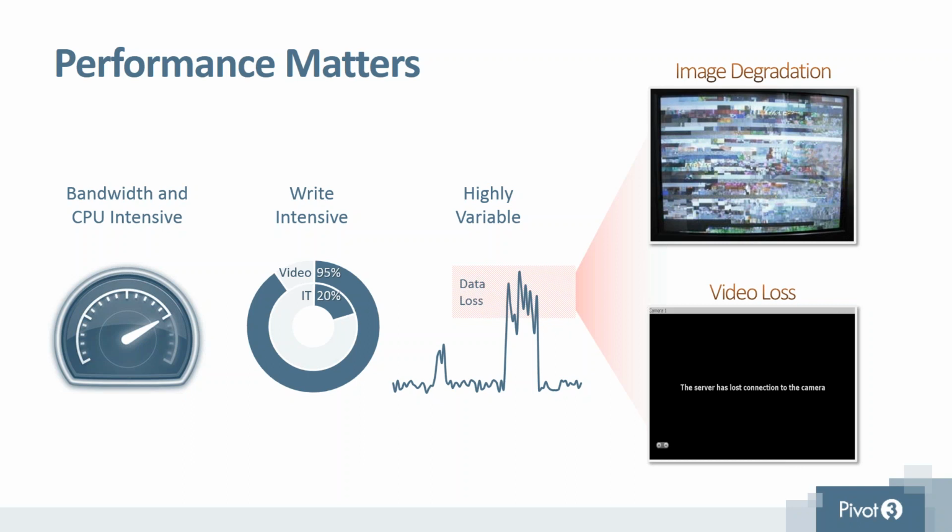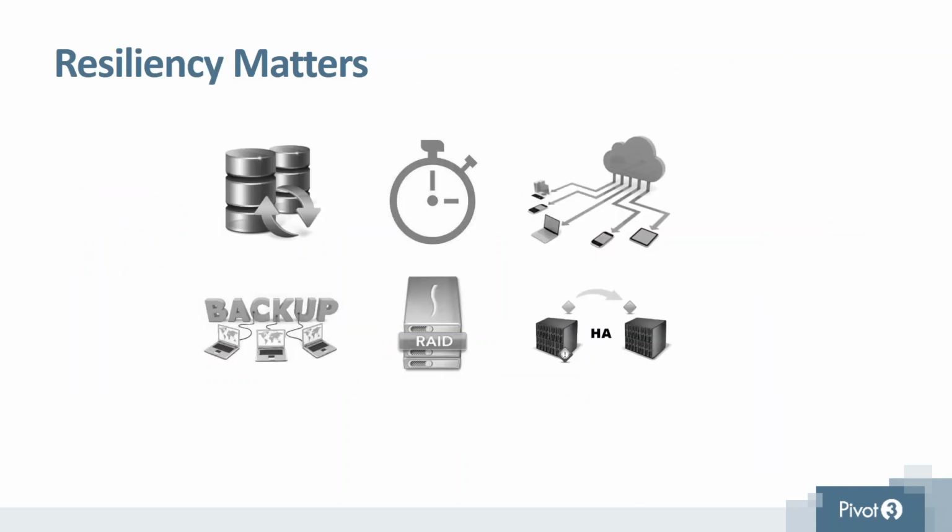The other thing that can happen as we lose frames is we can actually lose entire segments of video. The bad part about this, not only that we're losing it or that the image becomes degraded, is that we don't even know this is happening until we go back and try to review that recorded video in the past. So these are some really, really bad things that happen when your system can't perform well enough to take in, or what we call ingest, all of that video data that's being generated at any one point in time.